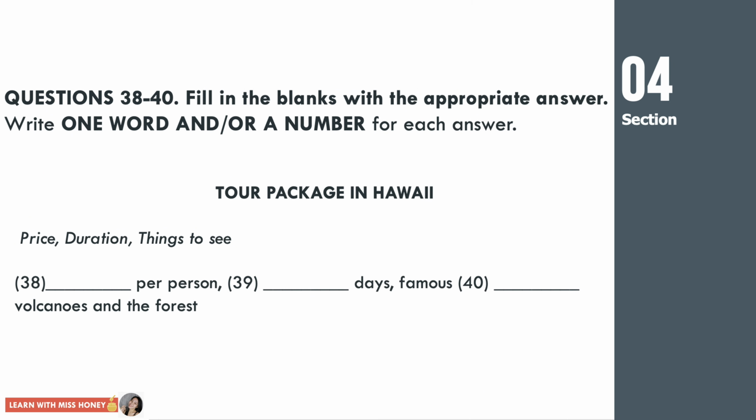Now all of this sounds very interesting, right? For only $600 per person, we are offering a tour package to Hawaii. This includes your round-trip airfare, and fully guided tours. The duration of the trip is 5 days, including hotel for 5 nights and tour buses that will take you all around. We will go to the famous beaches, the volcanoes, and the forests. Sign up today to save your space, as seats are running out quickly.